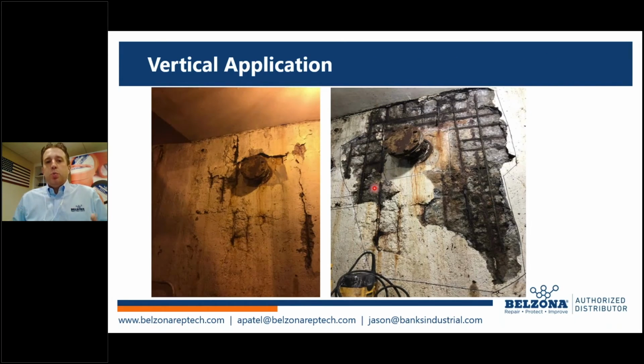The Belzona video that you watch alluded to the fact that Belzona has excellent adhesion for vertical applications with no formers. That's amazing, okay? And this example that we're going to go over right now is a vertical application in an underground water tank. A standard concrete repair wouldn't be used for this because it's porous, and over time this would have just kept happening over and over and over again. And that's the definition of insanity.